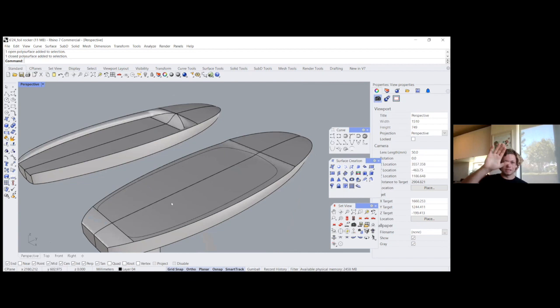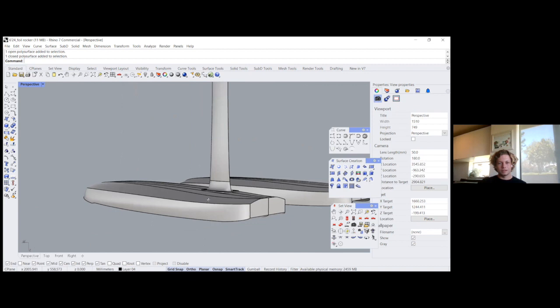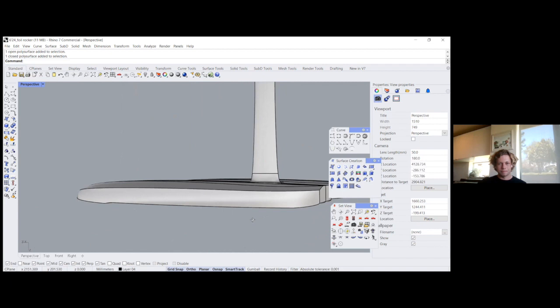What's the bottom design on this one? The bottom shape is pretty flat. I tried some interesting stuff on the rocker. The center rocker has a concave here, and the center rocker is different from the rail rocker. Actually, this is the bottom surface of an airfoil.